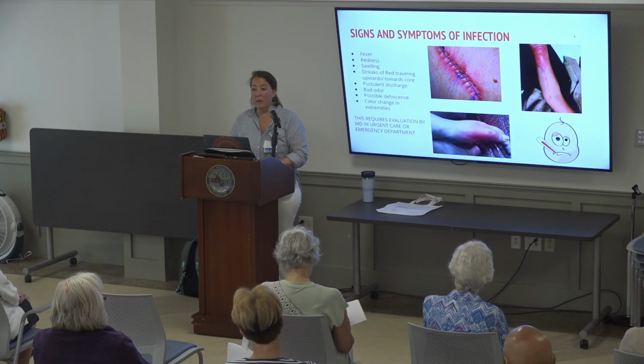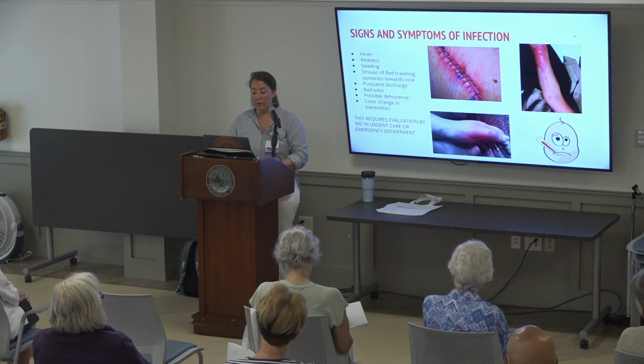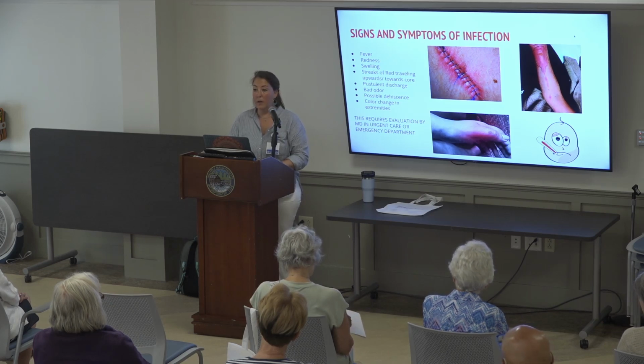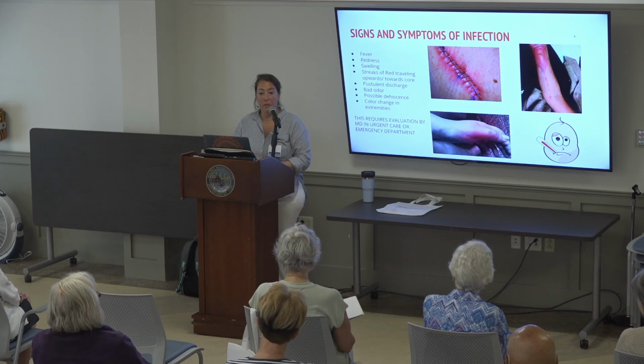Dehiscence, that's a fancy medical word for the wound pulling apart. At one point it was together and now it has separated. Also, change in colors of the extremities. With these, it's important that medical evaluation occurs, because often we'll need to initiate antibiotic therapy. Depending on the extensiveness of the infection, it may be IV antibiotics, which would be the emergency department, versus oral antibiotics, which can be done through a PCP or urgent care.